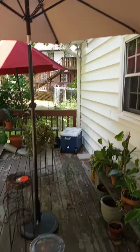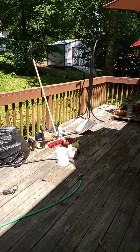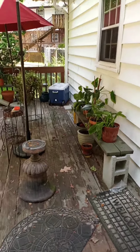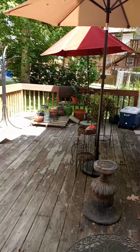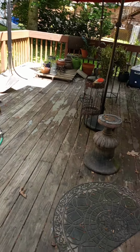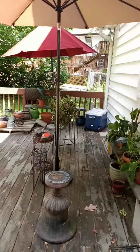As you see, I keep my umbrellas covered because in the afternoon, that sun right there would come all the way across the porch and it will burn them. So there's only a few plants that can really tolerate that. Like the snake plants, they like it because they come from the desert. And of course, any kind of cactus loves it. Other than that, not so much.